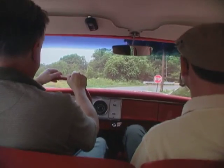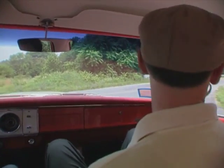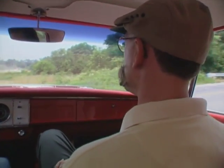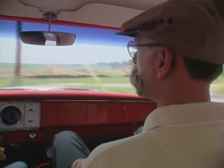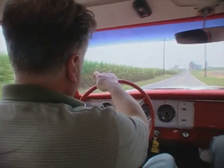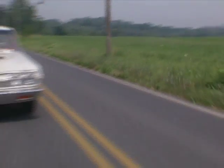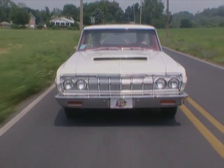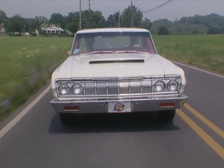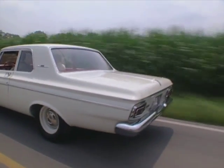Well, now these things also came with some sort of disclaimer too, right? You weren't even supposed to be running these things on the street, the original factory drag cars. I have one of the original disclaimers in the glove box that basically informed you that there was no warranty with the car, no 12,000-mile warranty. Once you took possession of it, that was it. It was all over.